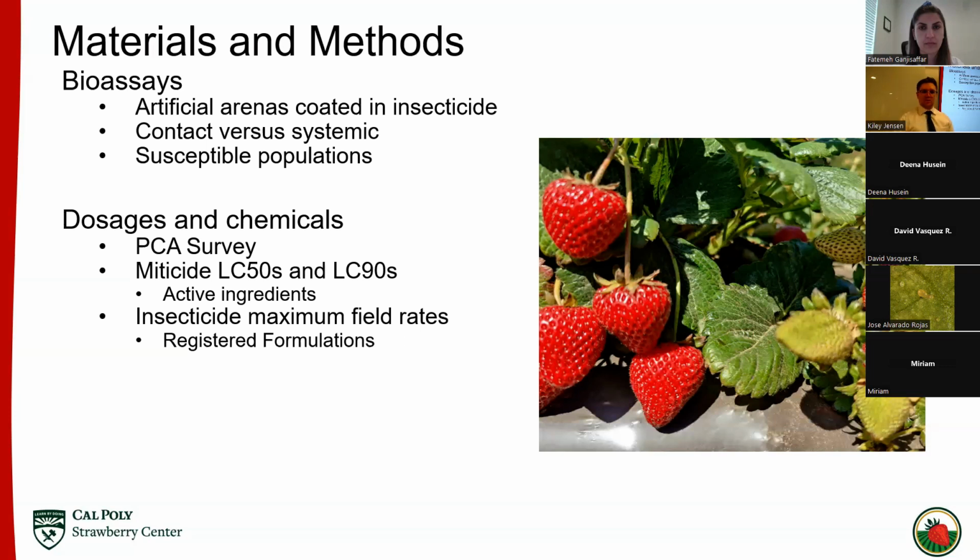And then insecticides were much simpler. We just used that registered formulation at the maximum allowable rate.